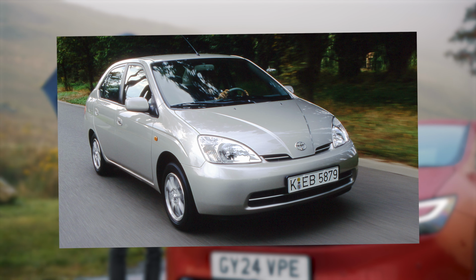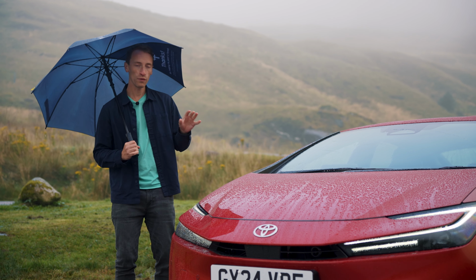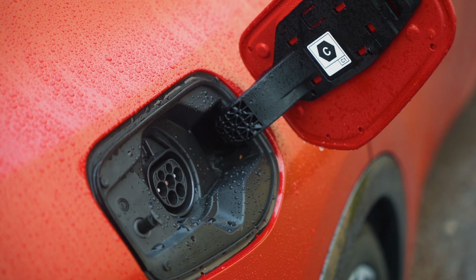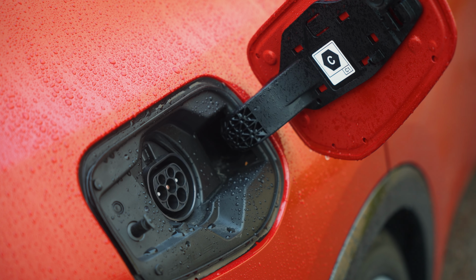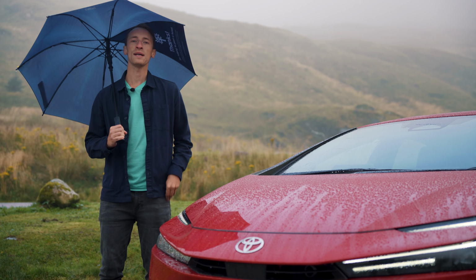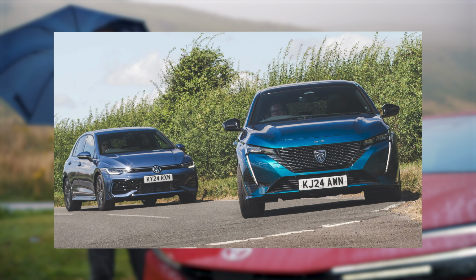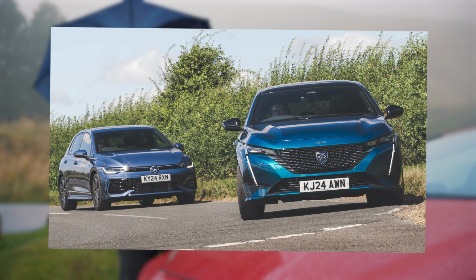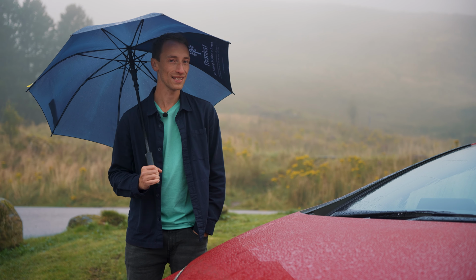Now, of course, the original Prius championed regular hybrid technology, and in some other markets you will be able to get this new version with a regular hybrid setup. But in the UK and in Europe, if you buy this new Prius, it will only be available as a plug-in hybrid. And that means it's going to be up against cars like the Peugeot 308 plug-in hybrid, as well as the VW Golf e-Hybrid, and there's also going to be a new Audi A3 plug-in around the corner, which will be a rival to this as well.